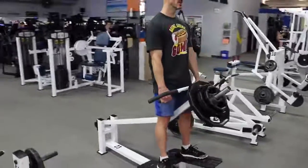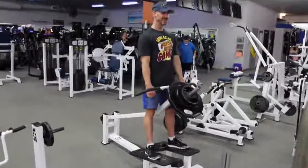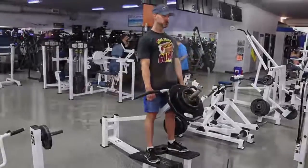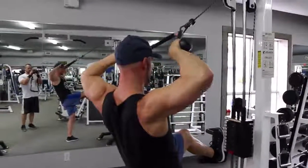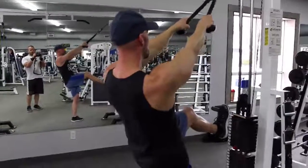those hamstrings. Today, I just decided to do something a little different, go over to the T-bar. And this is one of my favorite methods of performing the Romanian deadlift, using this T-bar apparatus. Feels absolutely amazing.